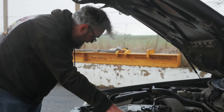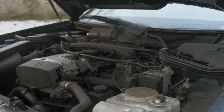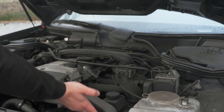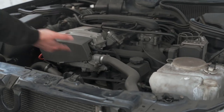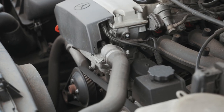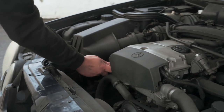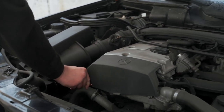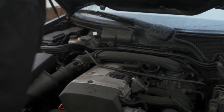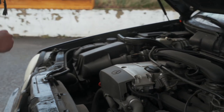ABS, looks like it's got air conditioning because I can see the line in the Schrader valve on that. It's got a hose here. It's got a belt there. It's got a red pulley. How's the oil looking? Yep, looks oily. That's good. You want your oil to look oily. Power steering reservoir, ABS pump. It's got all the bits you'd think a car would have.